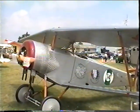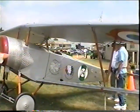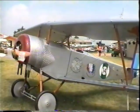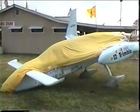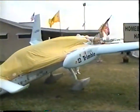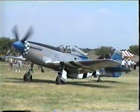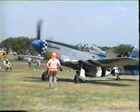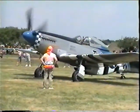This is a home-built version of a Nieuport flown by the French in World War I. This is probably three-quarters the size of the original Nieuport. This is a Long-EZ, and it is the airplane that Dick Rutan flew around the world. Converted.